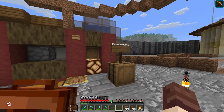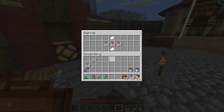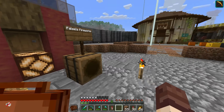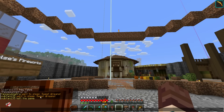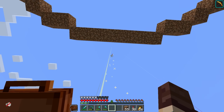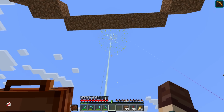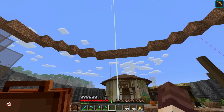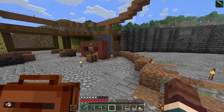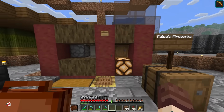Wait, I was about to open my mail, but there's something else in front of it. My free premium firework. Wait, let's have another look at these. Oh, Cup had slept and then left. Cup, I could have looked at the fireworks. Okay, I'm not waiting for nighttime. Whee. Oh, that looks cool. I'm not sure of the color palette, but I do like the circle and the star, I guess, in the middle, whatever it's called.